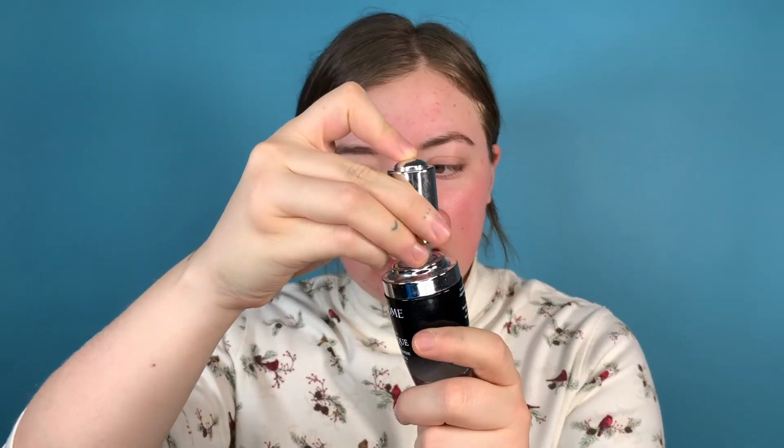Now we're going to go in with our GÉNIFIQUE. This is just a nice little serum. It has a nice little pump, and I just put this in and pat it.